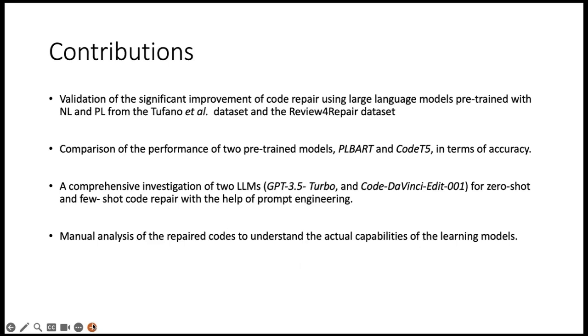The reason they chose PLBART and CodeT5 is that these two models have both encoder and decoder, plus they have shown great performance on natural language and programming language tasks. And then they investigated two large language models. The first one is the ChatGPT 3.5 Turbo version and the second is code-davinci-edit-001, a variant of Codex, for zero shot and few shot code repair with the help of prompt engineering, which is now a hot topic. And then they manually analyzed the repaired code in order to understand the capabilities of both the pre-trained models and the large language models.